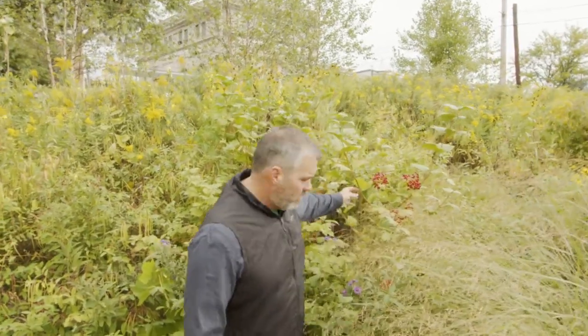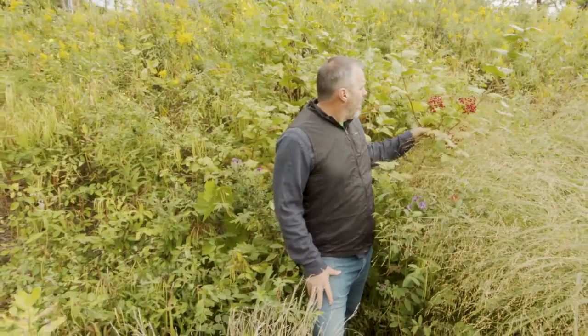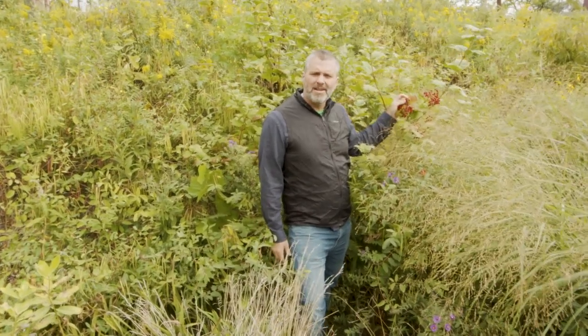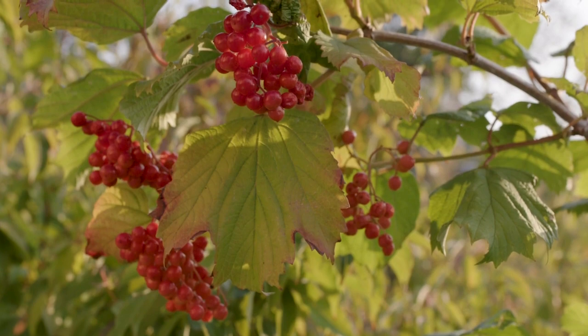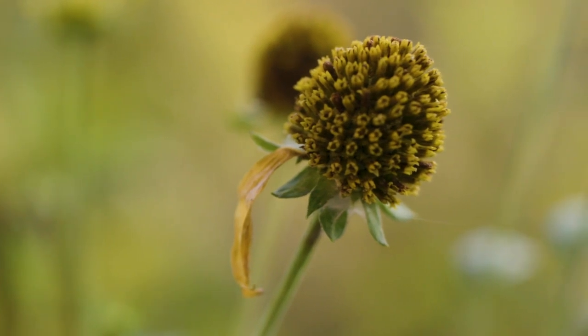So now I'm standing down in the swale itself. You can see I'm a little bit lower than the ground around me. This little plant is called an American cranberry plant. It has little red berries that come out about this time of year. We have in this whole park over 50 different native plants. Almost all of them we collected from seeds ourselves and grew in our nursery and brought here and planted them.